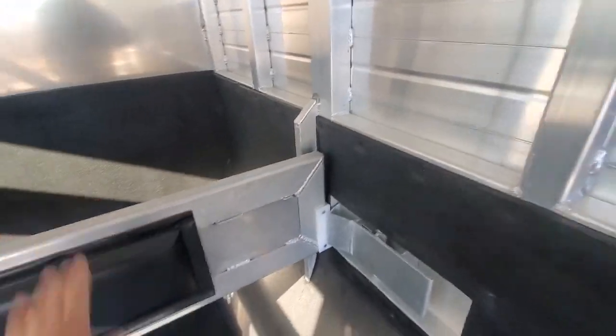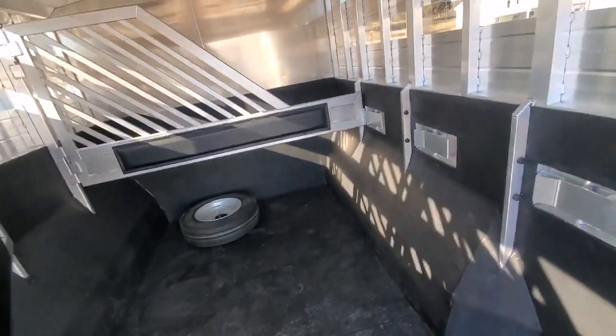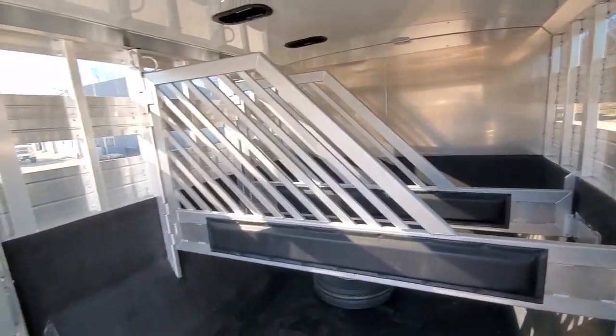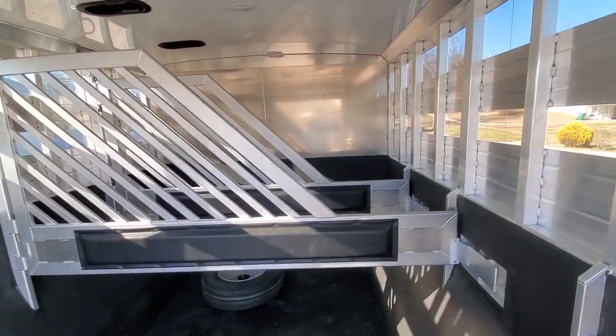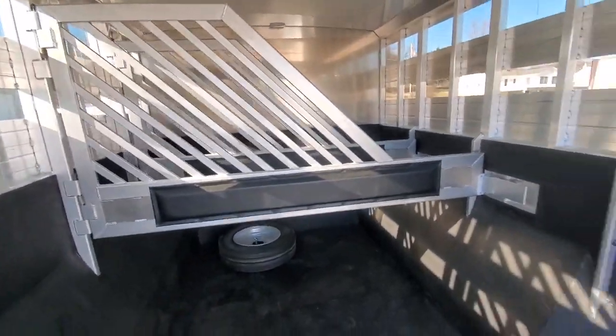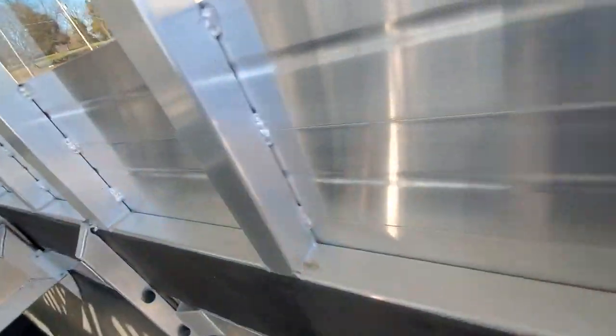That's the gen fuel tank there. It's gonna haul five comfortably in this trailer. This last stall is extra large, and we'll fit two.